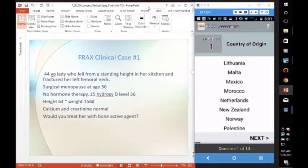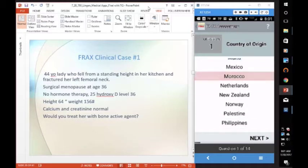One thing I love is that you can just put this in the side and it calculates it and puts it back into the regular algorithms. You don't have to calculate it and type it back in. Calcium and creatinine are normal. We're going to look at the calcium, the vitamin D, and the creatinine before we treat anybody for bone disease. The question is, would you treat her with a bone active agent?